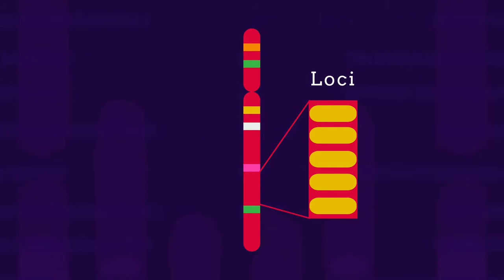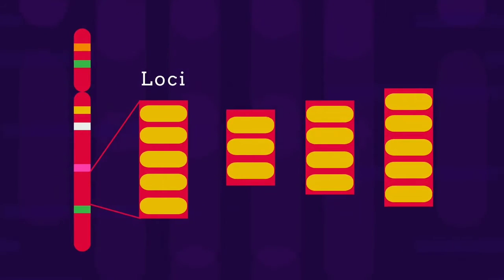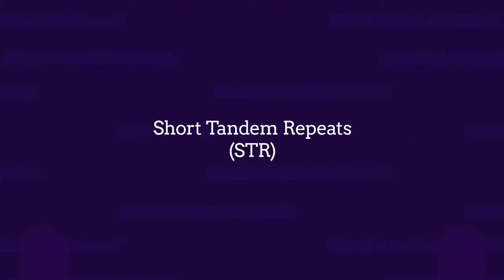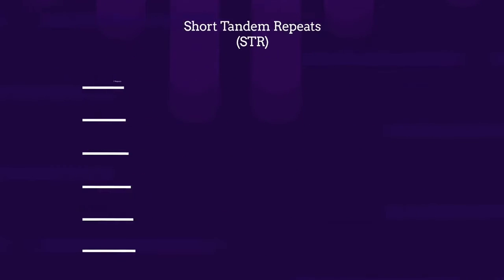There are sections, or loci, of chromosomes, where instead of a gene consisting of a long sequence of bases, there are much shorter sequences of 3, 4, or 5 bases that are repeated many times. These repeated sequences are called short tandem repeats, or STR. At these places on the chromosomes where we find these STRs, there are areas that vary in number of repeats. DNA profiling only looks at these STRs.